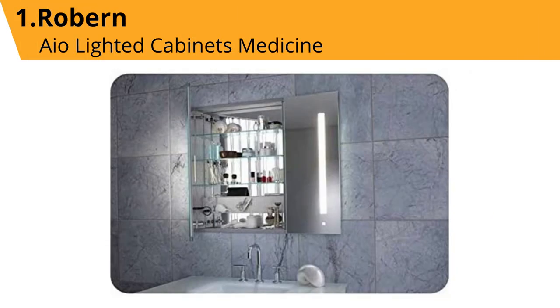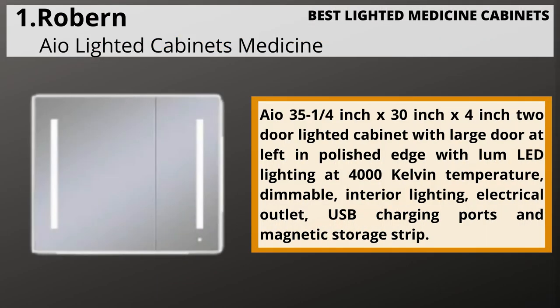Number 1. Robern IO Lighted Cabinets Medicine. IO 35 1/4 inch by 30 inch by 4 inch 2 door lighted cabinet with large door at left and polished edge with LUM LED lighting at 4000 Kelvin temperature, dimmable, interior lighting, electrical outlet, USB charging ports and magnetic storage strip.